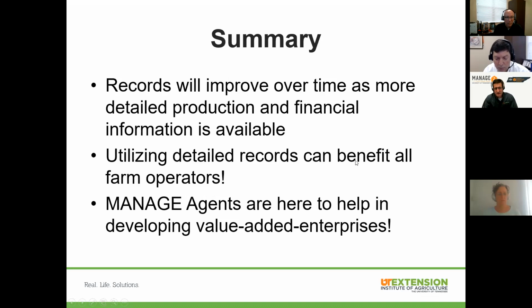And using detailed records can benefit all the operators involved, whether you're going to be part-time, full-time, or value added, or just generally farming for yourself as a hobby. In closing, as a managed agent, we're here to help develop value enterprises. It doesn't matter where you're at in the state, whether small or large, we'll be glad to assist those involved. So just reach out to the contact information that we had on the slides, or contact your local extension office.